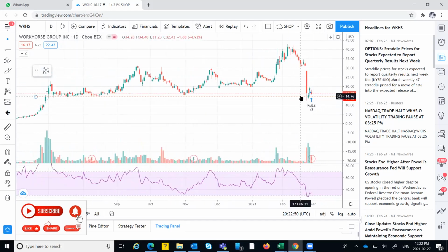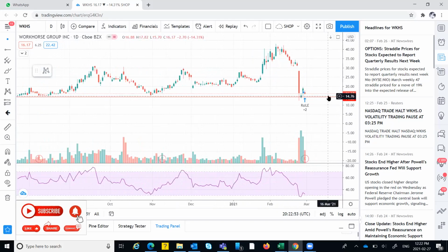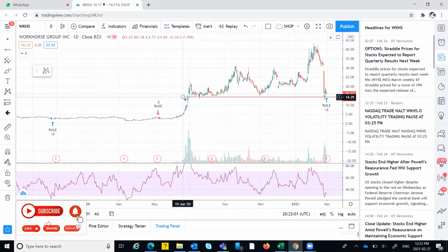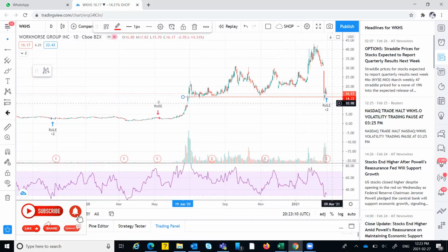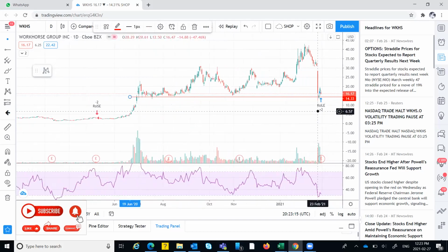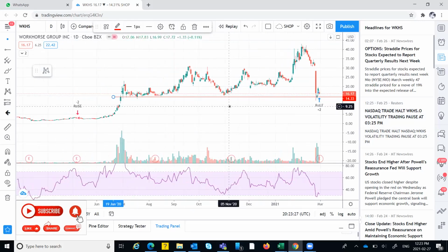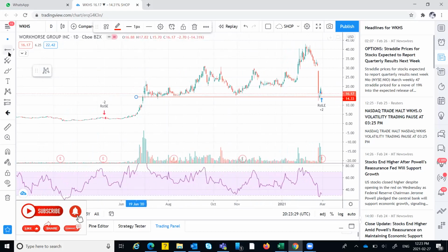It could be an entry point at the current level, if you can get 15.5 to 16, something like that. This can be a good purchase price. If we do some back testing, you can see this has been a strong support, the existing level of 14.3 or 15. But if you can manage to get it somewhere around 15, that can be good. If you are not able to catch it at 15, 15.5 can still be a good buying price.